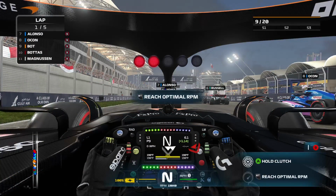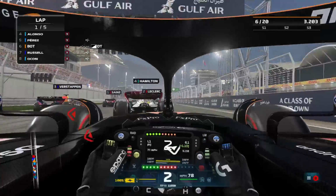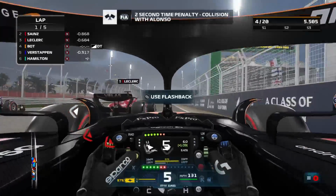Clutch in, hold until lights out. Right, feed in the throttle, let's build the revs. Okay, you've got a drive-through penalty. Be given a drive-through penalty.